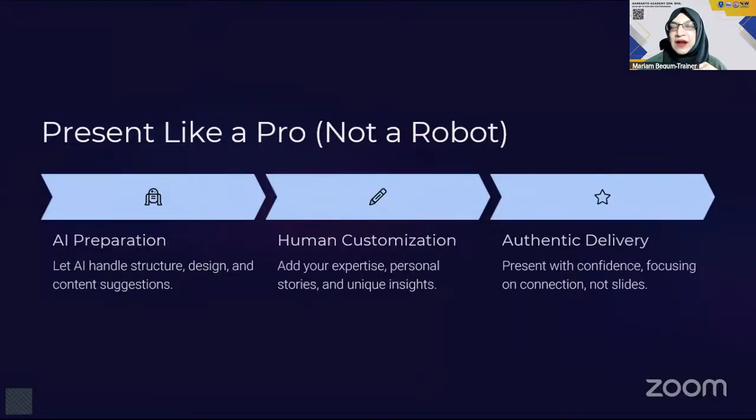Present like a pro, not a robot, like I just mentioned before in the speaker notes. You don't rely on AI alone. You have to add your own expertise, personal stories, and unique insights. Don't just read as if you're reading from the book. You have to enhance it with your own style. So focus on connecting with the audience, not just reading from the slides. You have to do the presentation with confidence and authenticity to engage the audience. Like I said, people will know when you start reading it.